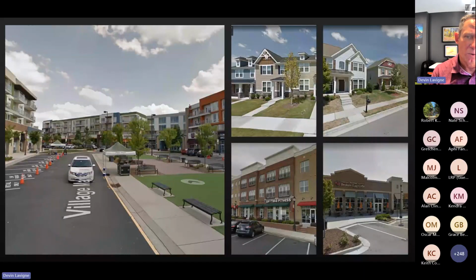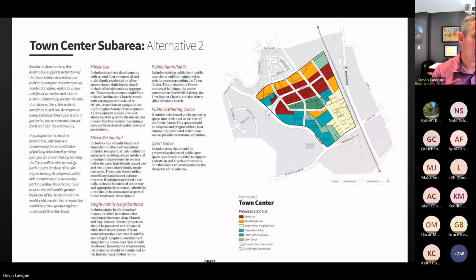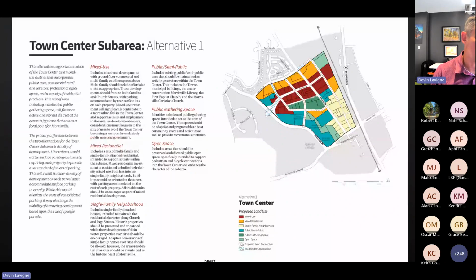And then from there, we did a simple land use program, and we did 2 alternatives for this. You've got to pay attention close here when I switch to alternative 2 to see the change. The graphic doesn't change because the only difference between alternative 1 and 2 is the density.